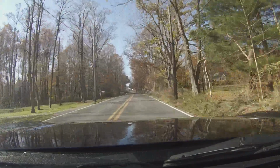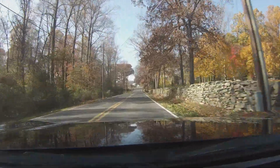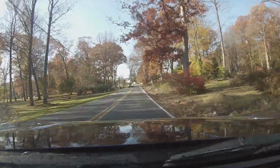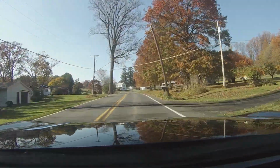Uphill. This big old road. Pretty out. Still doing pretty good. What are we looking for? Brown Road. I'm going to go to Brown Road. Hang a right. That takes me back to 77. Brown Road. Here we go. Right.